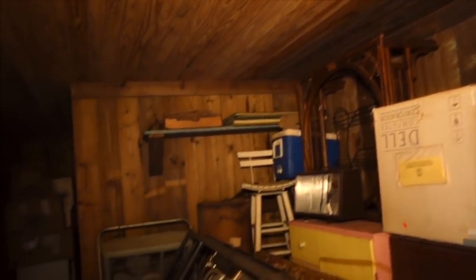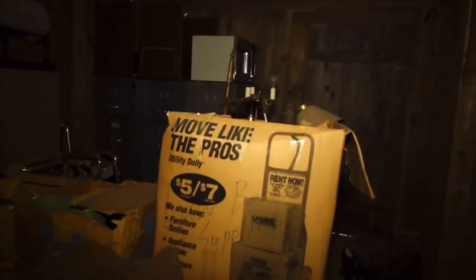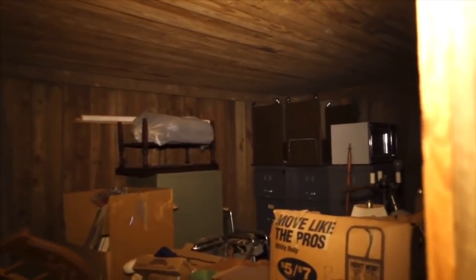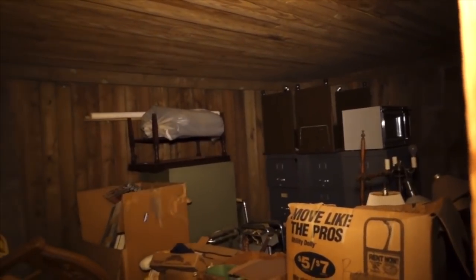It's like a storage place. Shine your light over. Yeah, that's just storage. School desks, old chairs. Let me steal your light for a second. Oh, that's the front door right there. So the place wasn't that big. All right. A lot of filing cabinets over there. Look around.